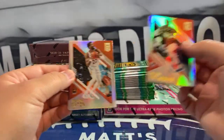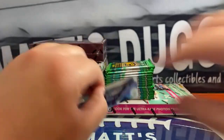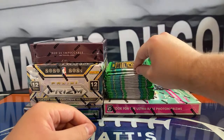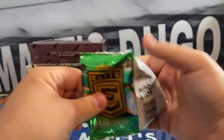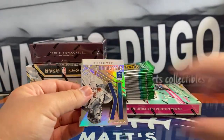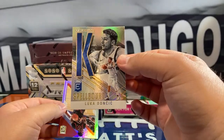We got Russell Westbrook starting us off. DeAndre Ayton. First red, not numbered. It's going to be Karl-Anthony Towns, Timberwolves. And base on the back is Kyrie Irving and Delon Wright. Fred VanVleet, Ricky Rubio. Next up, there's Luka. That's going to be Spellbound K. Nice. Base insert right there. Dallas, there we go.